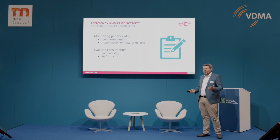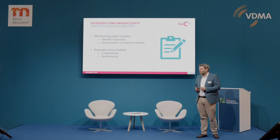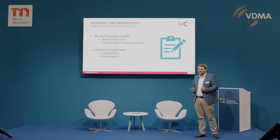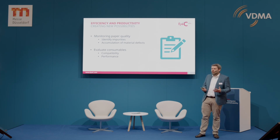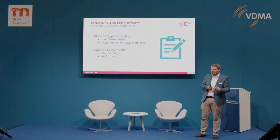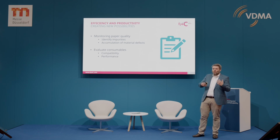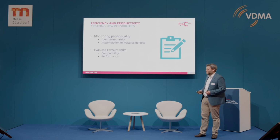We can evaluate consumables. A real example is one of our customers that is working with us on this. He changed washing fluids for his KBA press. And suddenly we had a lot of spots appearing out of nowhere, but only sporadically, and we identified this as the change of the washing fluid, which had a slightly different viscosity and created spots at higher speed. So the performance of the new washing fluid was worse, even though it was cheaper than the old one. So the customer reverted to the old one.